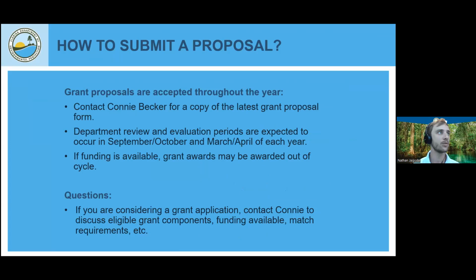So how to submit a proposal. In order to apply for our grants, grantees must be either local governments, special districts, or public universities. We use one proposal form for both of our grants, both 319 and the SWAG grant. We try to make it easy for folks. So you can apply for both of them at once, or you can apply for one or the other.